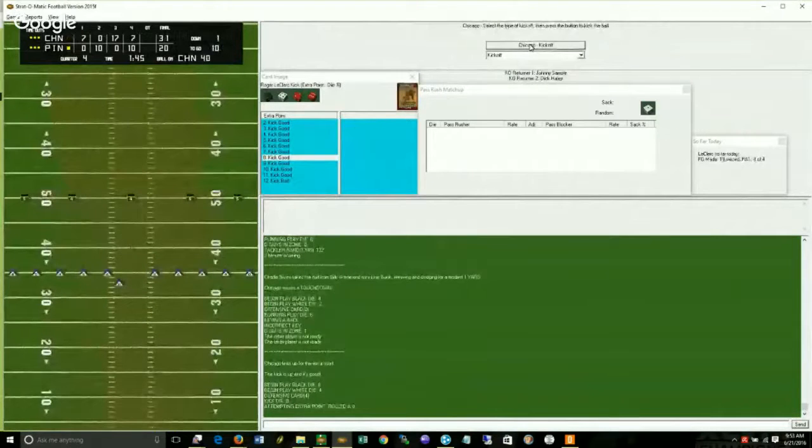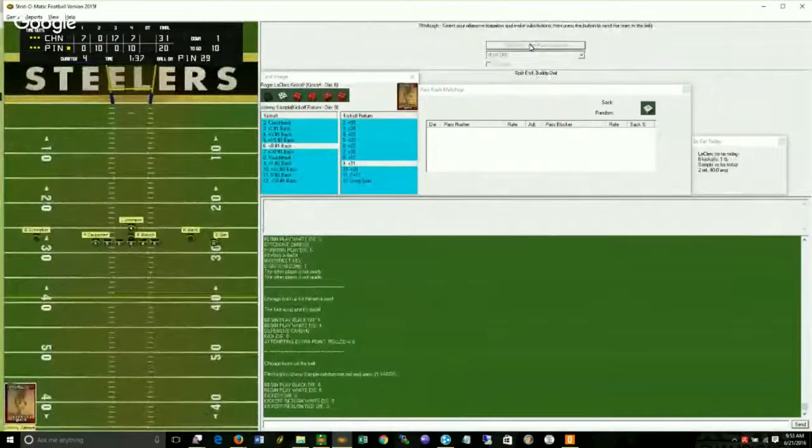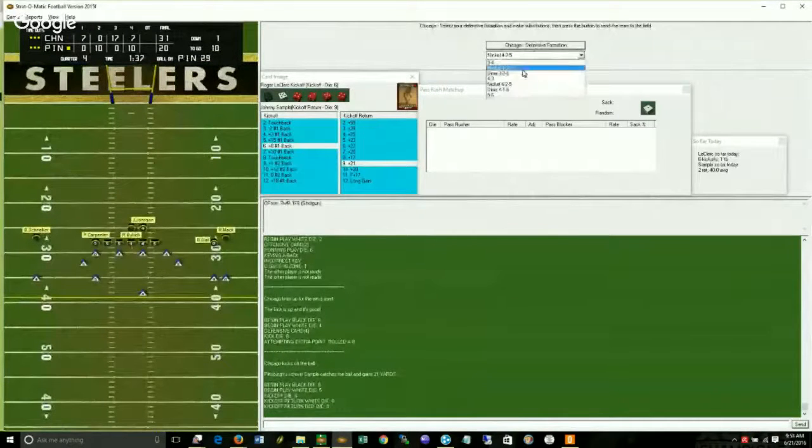But a quick touchdown here and an onside kick recovery, and the Steelers could be in business. Let's see what the Bears do. Will they keep the pressure on? Here they go 3 wide for the Steelers against a 3-3-5.